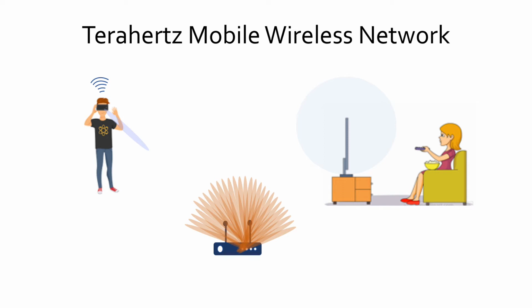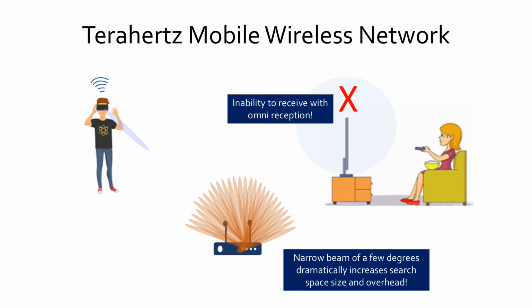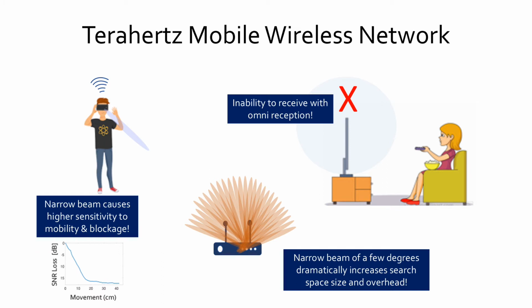In practice, given that terahertz links lack the omnireception capability available at millimeter wave, the previously mentioned trial and error technique cannot be applied. Further, terahertz beams are inherently more directional with narrow beams of only a few degrees, which significantly increases the number of possible sender-receiver beam combinations and the overhead of exhaustive testing. Finally, as beams become narrower, links get more sensitive to blockage or mobility, which demands fast adaptation techniques.